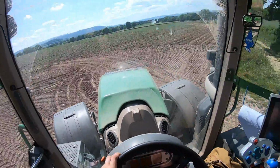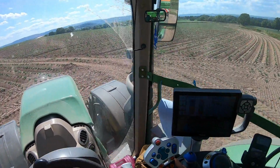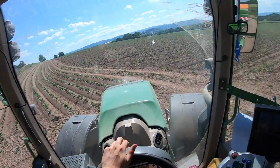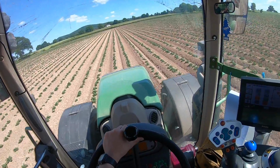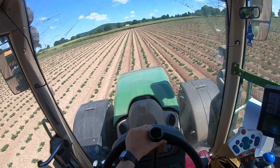So we'll do the headland, and then I'll get you back when we are on the main body of the field, and we'll have another quick chat. Right, so here we are. We've done the main part of the field. We're just going up and down now.